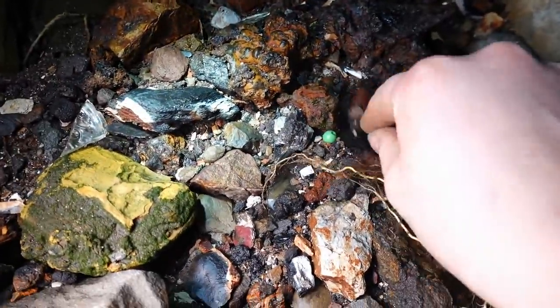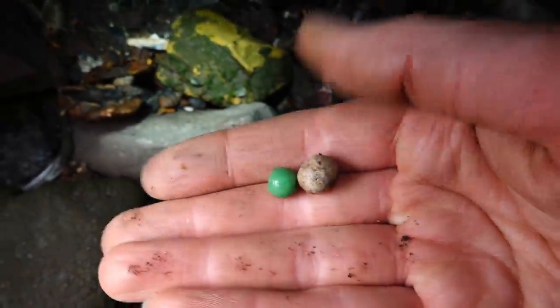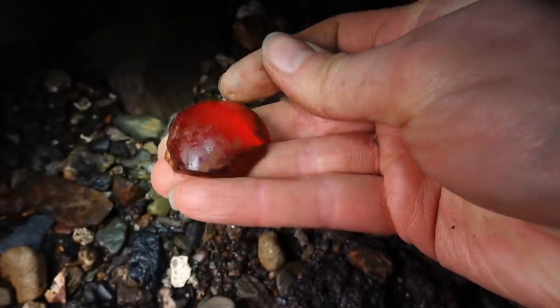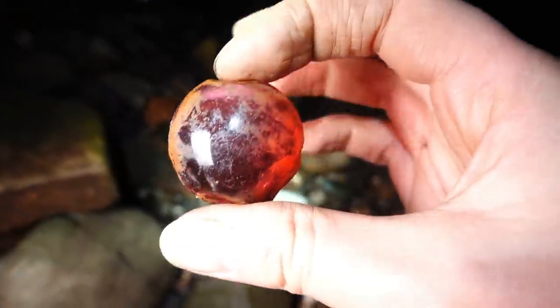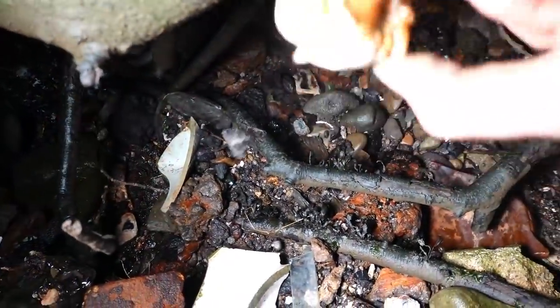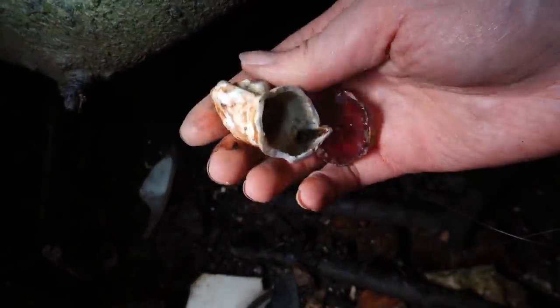Oh, actually, look at that. It looks like a little pea, but it's a bead. It's a lovely little green glass bead. That's pretty. It's a really pretty red lens there, but it's a bit battered up. But I wonder if you'd be able to melt that down and make some really pretty beads out of it. Beautiful, pale pinkish red beads. I'll take that. Bit of a figurine. I don't think it has its head. Oh, that would have been cute.